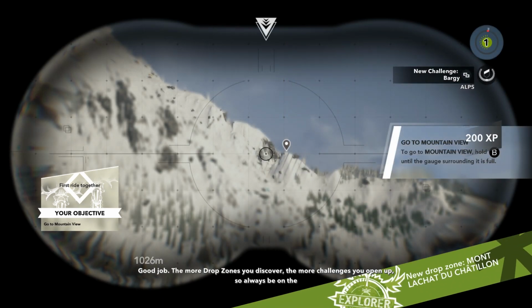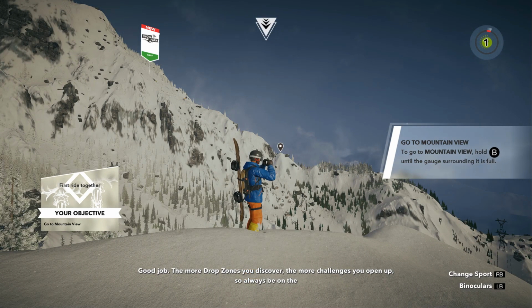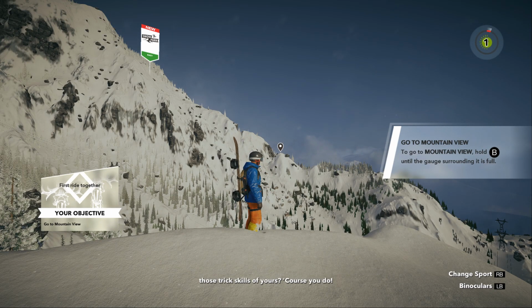Good job. The more drop zones you discover, the more challenges you open up, so always be on the lookout for them. A few of the other riders mentioned there's a snow park nearby. Feel like brushing up on those trick skills of yours? Of course you do!